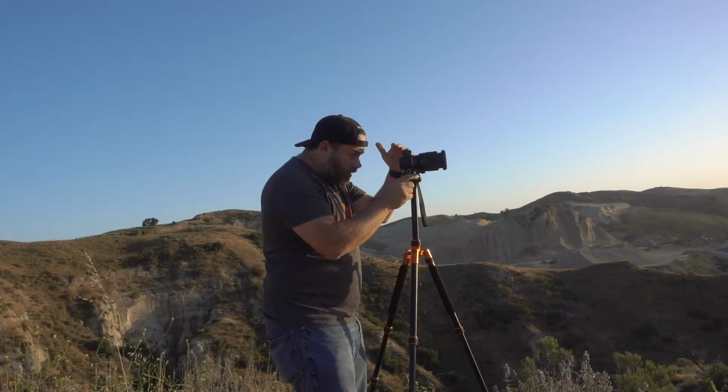So I think I got my composition set. I've got my camera set up and everything. I've got the 16-35 f/4 on it. We're gonna let the sun go down a little bit more. I'm already starting to get little pointy bits coming out of the sun. I'm already getting some of those as it's getting closer to the hill, so we'll see how this turns out.